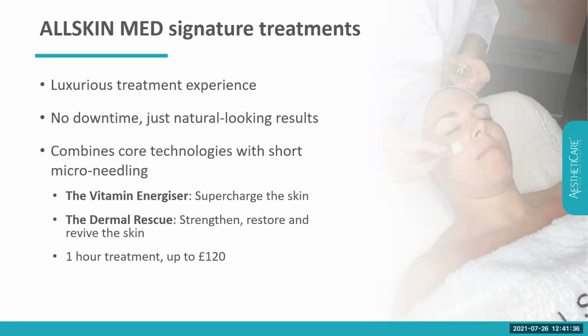And we have 2 in particular. We have the Vitamin Energizer, which is designed to supercharge the skin. And we have the Dermal Rescue, which is all about strengthening, restoring and reviving the skin. So very straightforward, very simple. They're just hour-long treatments, and you can charge up to around £120 per treatment.